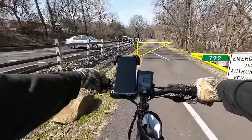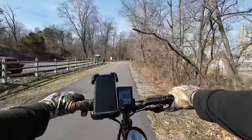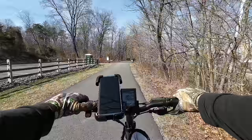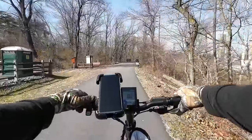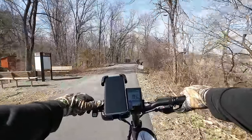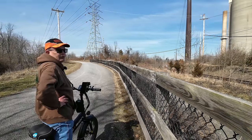So this rail trail was originally a Pennsy line, Pennsylvania Railroad, later used by Conrail, and last used in either the late 70s, early 80s, most likely early 80s. It was taken offline at the end of 2011.